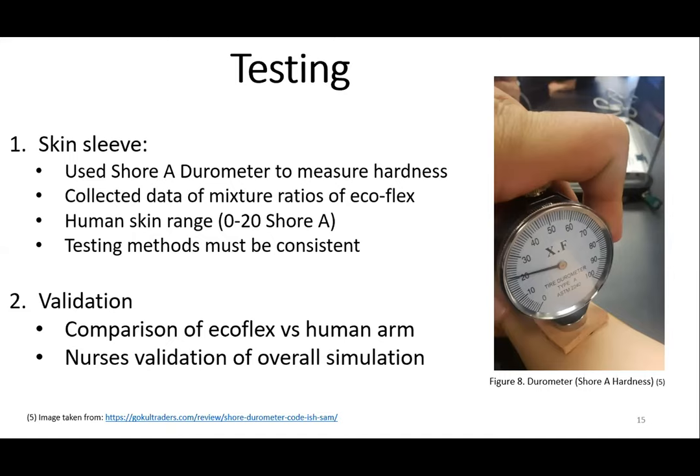And for the validation of this data, we're supposed to have another testing done between the Ecoflex skin sleeve and a human arm. And we were also going to validate with the nursing department to see if it matches up to par with their expectations of a dummy arm. Suffice to say, these plans must be carried on by the next team in order to gain a deeper understanding of the dummy arm. And now I'd like to pass on the presentation to Faustino, who's going to be talking about the vein.